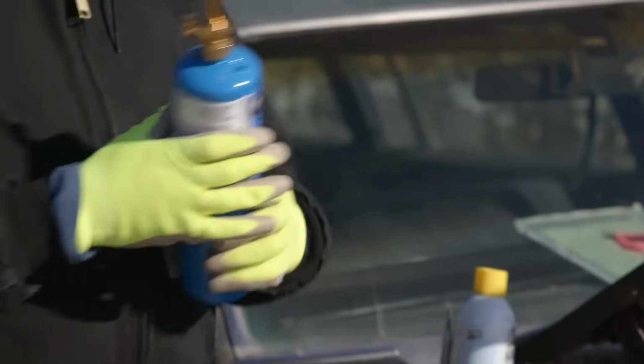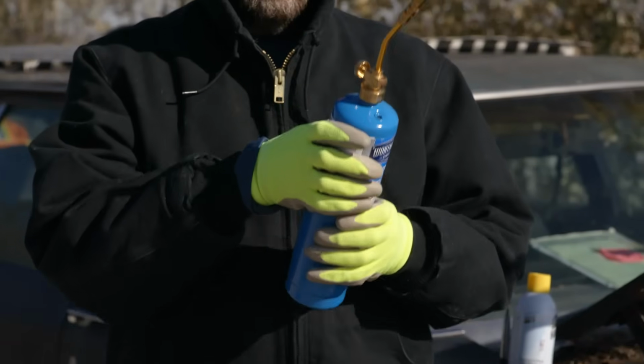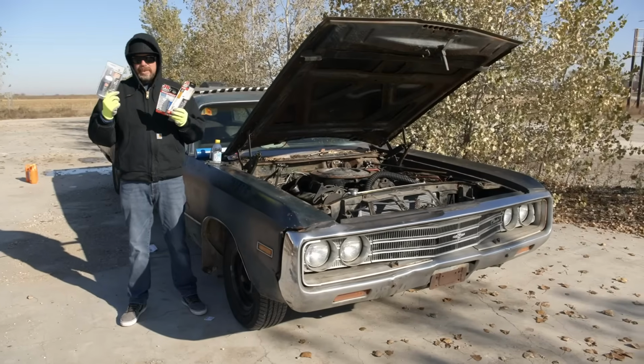Well, it's cold and stuff takes longer to dry. So I'm gonna make it hotter with this. This is a propane torch. I'll start at the bottom, circling all the way around, focusing the heat. Over here is your basic silicone gasket sealer. This might do the job. I'm not totally convinced it will.